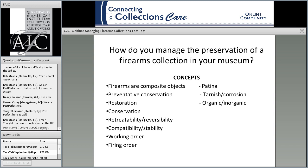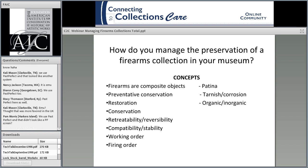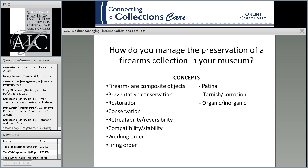That could create some condition problems that are unique to firearms and composite objects, in that you have wood and metal in close contact, and different kinds of materials have different environmental requirements. Leather, for example, has oils which can turn acidic over time and corrode the metal. And once you get the metal corrosion, that furthers deterioration of the leather, similar with wood.